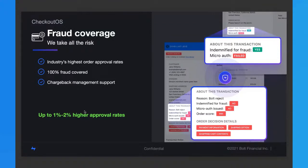Fraud coverage. So we offer best-in-class fraud coverage. Any checkout that goes through the Bolt portal is 100% indemnified against fraud. If we allow a fraudulent charge to go through, we will cover that 100%. We also offer chargeback management support. And again, as a former merchant, what gets lost here a little bit is that not only are we indemnifying fraudulent charges, but we are also helping you see fewer false positives. So we see up to 1 to 2% higher approval rates, and a lot of this is simply purchases that other payment portals may see as fraudulent that aren't, that we are actually able to uncover as being legitimate. So you're not only being indemnified against fraudulent charges that may make it through, but you're also seeing increased conversion rates simply by the decrease in false positives.